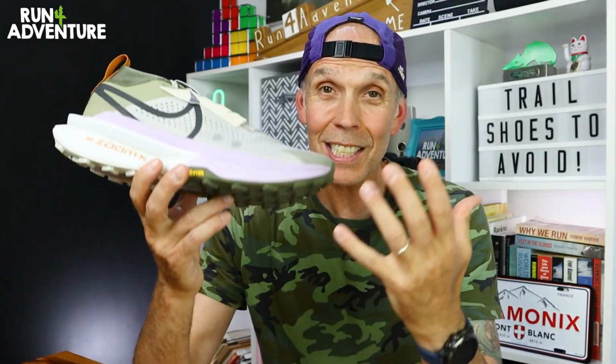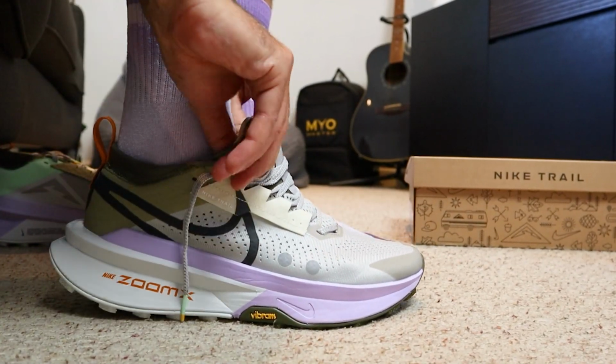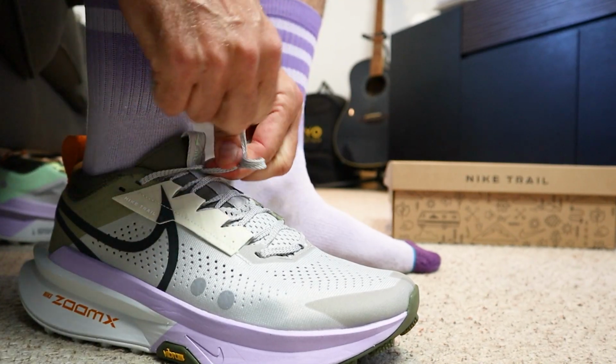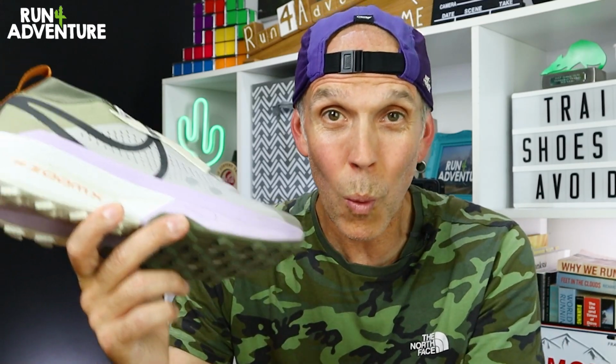So drainage is pretty bad, and it's a real shame because I actually find the upper very comfortable and it gives me that nice hugging midfoot feel, and it's very secure in the heel. But overall, the Zegama Trail 2 is just way too heavy.